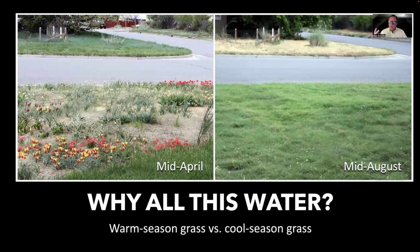There are two kinds of grasses out there, or turf grasses, I should say: either warm season grasses or cool season grasses. So here's a side-by-side picture. One is in mid-April, one is in mid-August. In the mid-April picture, you'll see across the street this green expanse of grass, and those are cool season grasses in my neighbor's house. In front of my house, I've got buffalo grass, and so I planted a bunch of tulips and other bulbs in there just because I wanted something interesting while the buffalo grass is dormant.